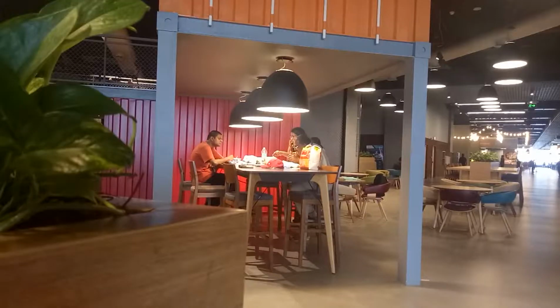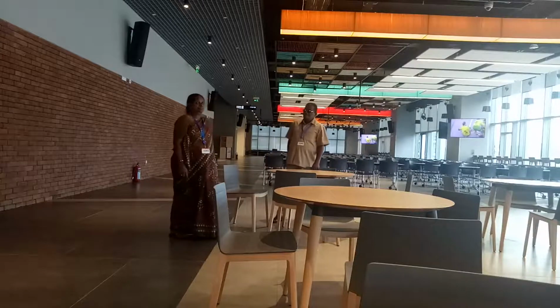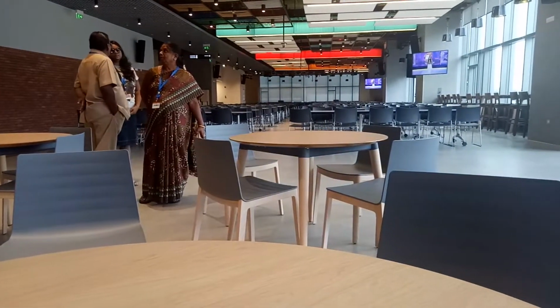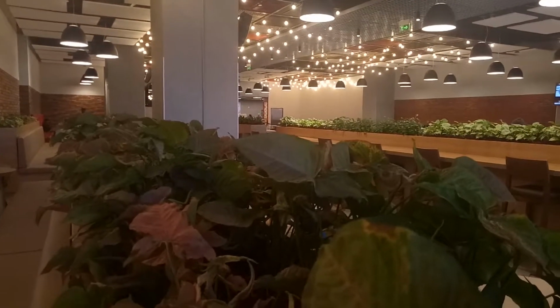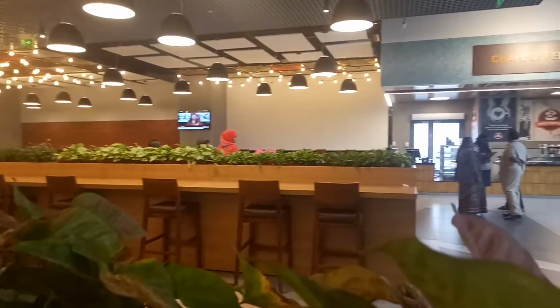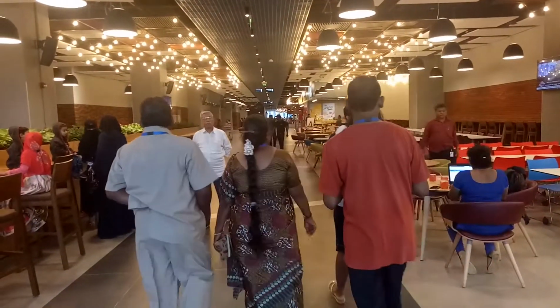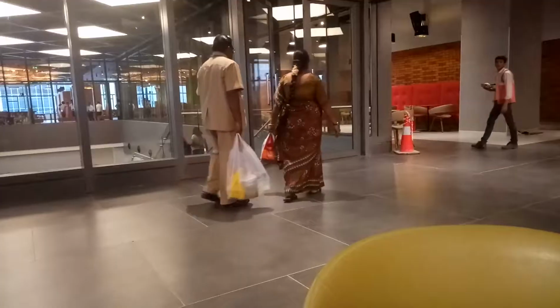Nicely made homemade lunch with mutton curry, a couple of puffs. This is the town hall area. Now we are back in the cafeteria. There are lots of places here to eat. There are different restaurants in the cafeteria area.